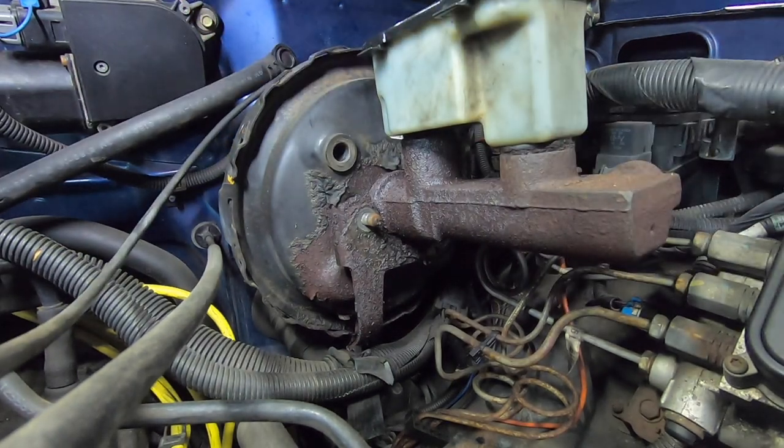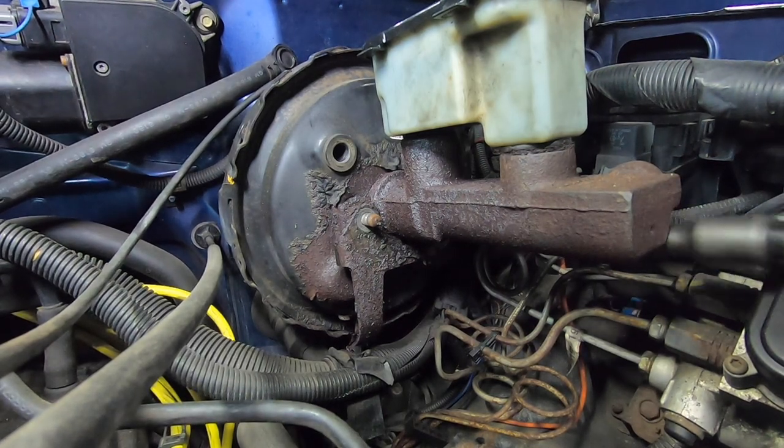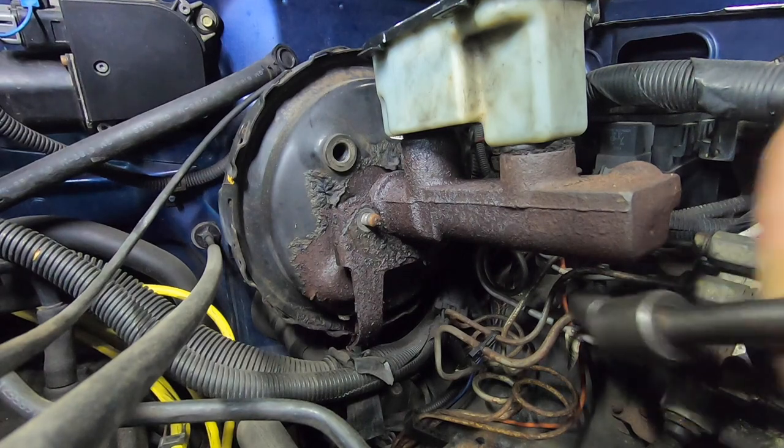That's good, a hell of a vacuum. Always a good sign. Can I get under here without a swivel? No, I cannot. Okay. Let's try plan B.